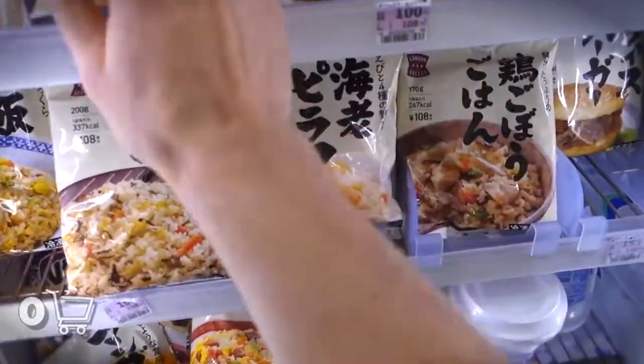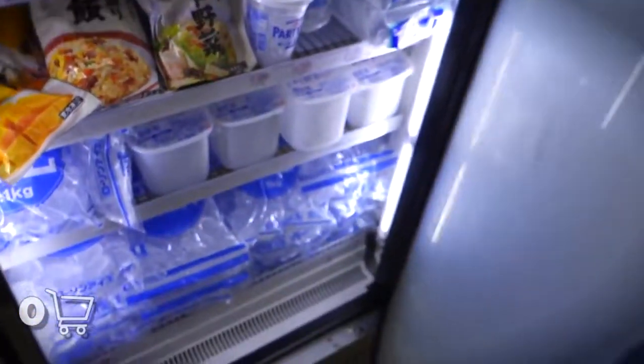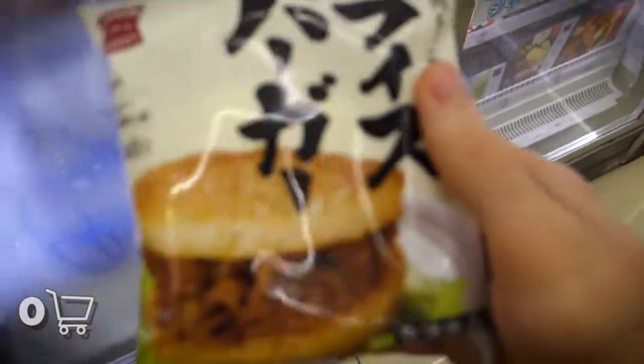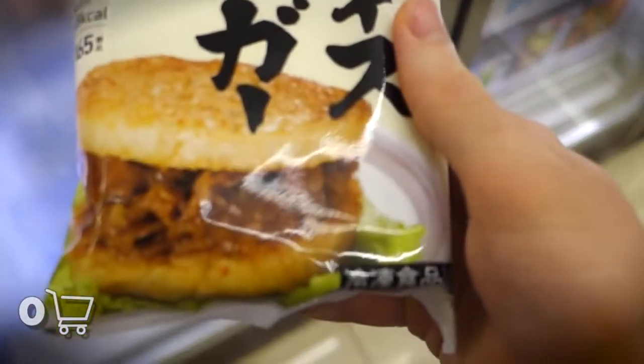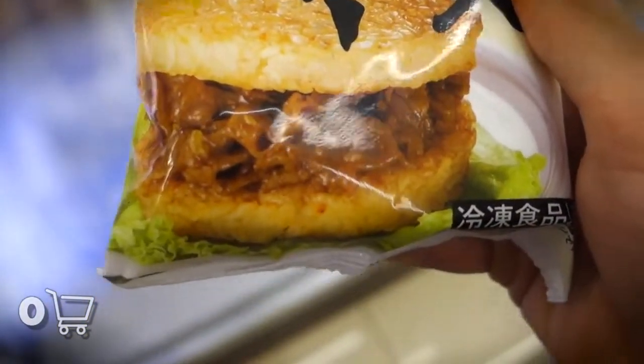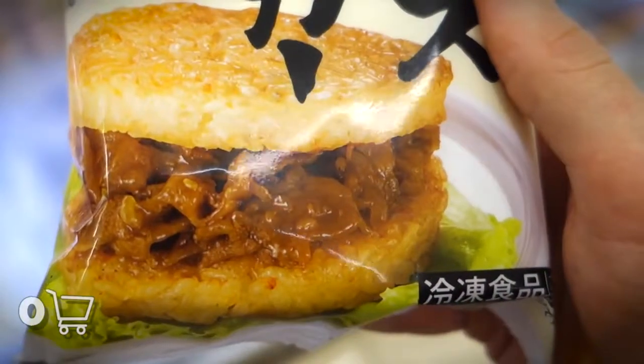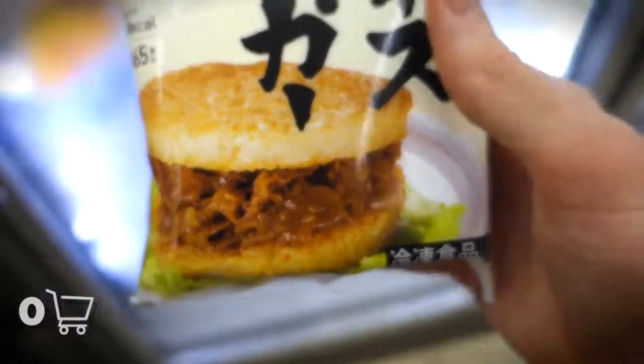I noticed something in the back that looked like a hamburger, so let's check that out. And whoa, this ain't just any hamburger we got our hands on here. This right here is a rice burger. It looks like the bun's made from rice and the filling's made from steak, and I think that's a real nice meal. I almost want to buy that, but truth be told, I've got something else in mind today.